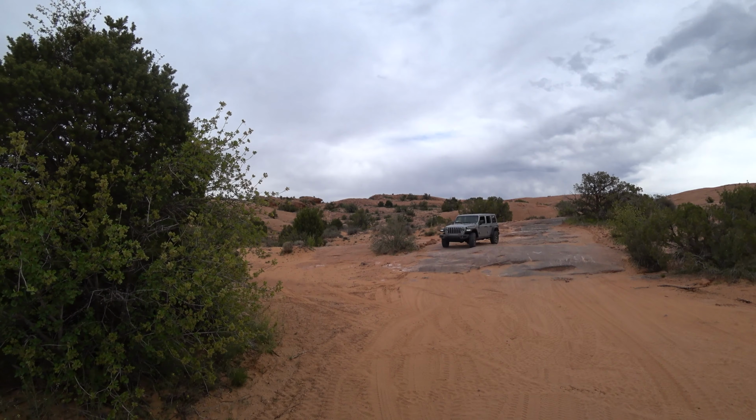On the north side, there's a steep downhill, and it's sort of off camera, some big holes. Probably the harder of the obstacles that are required on this path. We're gonna go down it. Stay tuned.